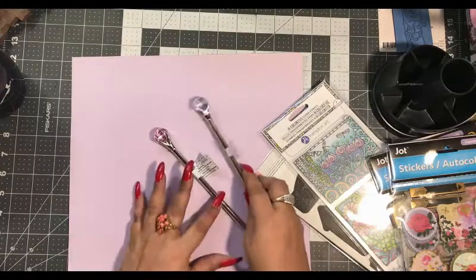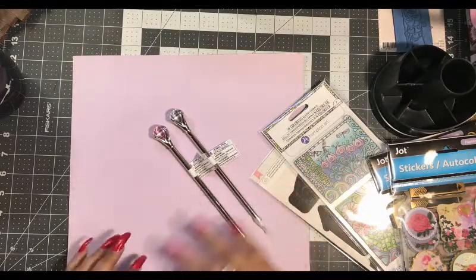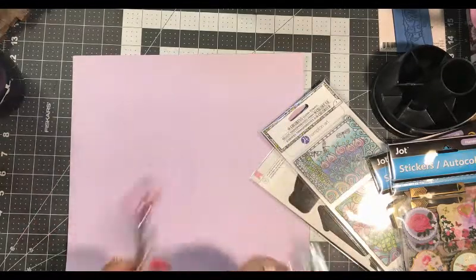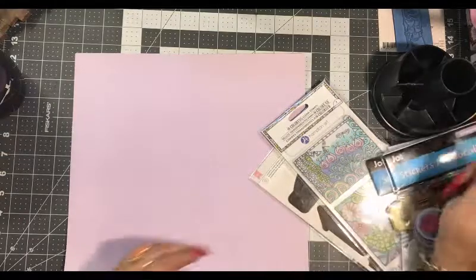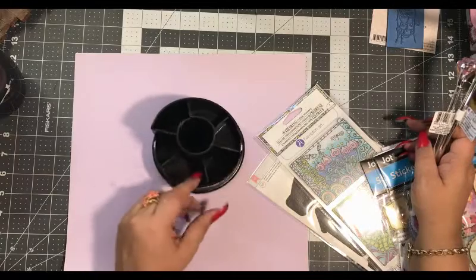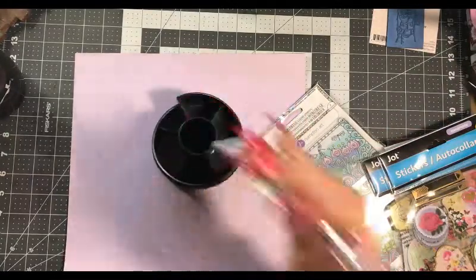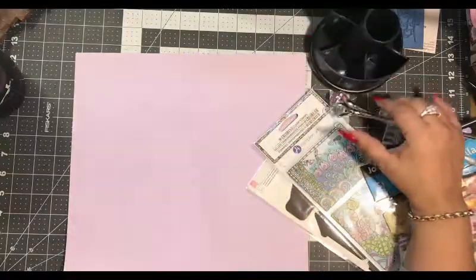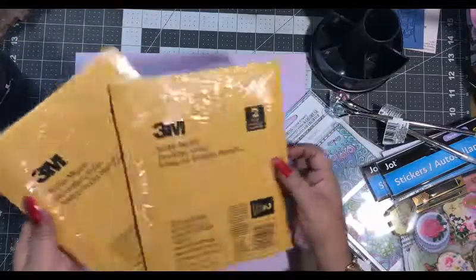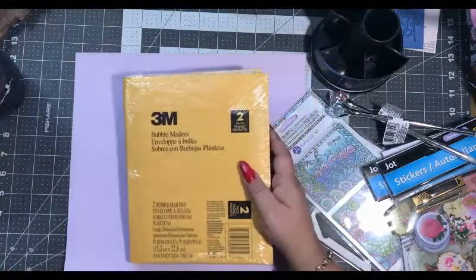I was trying to find 3, but I only got to pick 2 because that's all they had left. So I just snatched them up. I love how these write. That's why I went on ahead and bought some more. Then I got this little spinner tool and put my pens in there like so. And then shipping mailers, because I'm finding I'm sending a lot of stuff to people, so I picked up the mailers.